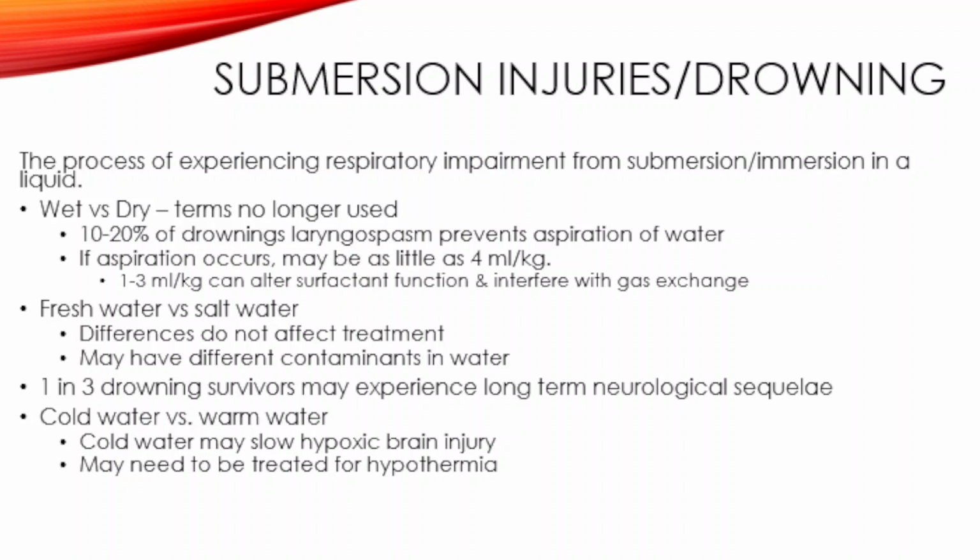All right, moving into our submersion injuries, drowning. This is the process of experiencing respiratory impairment from a submersion or immersion in liquid. There is wet versus dry. These terms are no longer used. Wet is where there's water in the lungs, and dry is where there's not as much water or little or no water in the lungs. And we're just treating our immersion or our submersion injuries just as drownings at this point, not to confuse people.